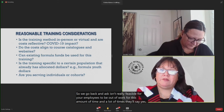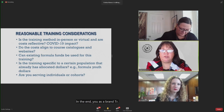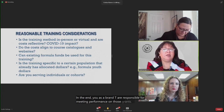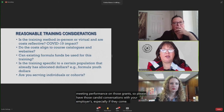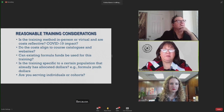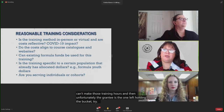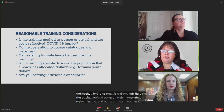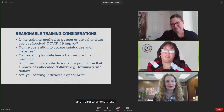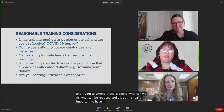please remember that in the end, you as the grantee are responsible for meeting performance on those grants. So please have those candid conversations with your employers, especially if they come in with high-hour training requests, because a lot of times they'll discover that they can't meet those training hours. And then unfortunately, the grantee is the one left holding the bag, trying to meet a training hour target that is not attainable. And our grant team is very creative in trying to amend those projects: what can we fix, what can be reduced? But it's really important to have those conversations up front as well.